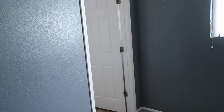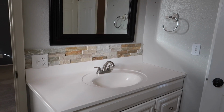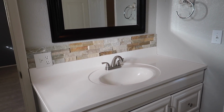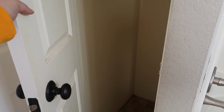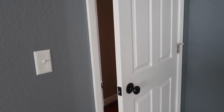Then over here was our master bathroom. Over here was the sink area. We had a little bit of that backsplash left over, so one day my husband surprised me while I was in town shopping, and he put this up here behind the sink and surprised me when I got home. We had a little storage closet in here that we would keep like the laundry basket. Okay, so walking back out of the master bedroom, back out into the hallway.